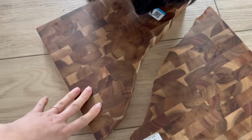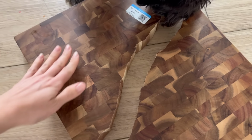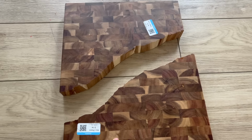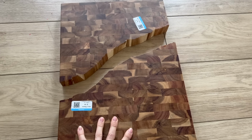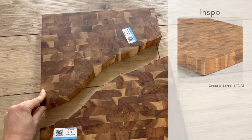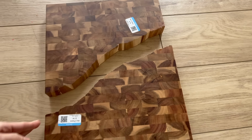So I actually found this obviously broken butcher block that is originally from Crate and Barrel. Murphy, what are you doing? And I was just thinking, what if we made this into some cool wall art that is unique, because I love the way that it broke.